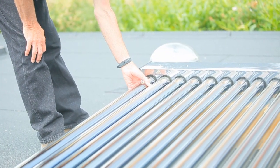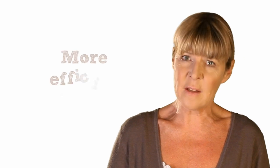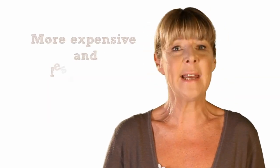There's also a small range of movement possible for each tube, meaning that if your roof's orientation is a little less than perfect, each individual tube can be rotated slightly so that they do face south. All of this means that evacuated tube collectors are more efficient than flat plate collectors, but being more sophisticated are also costlier and less robust.